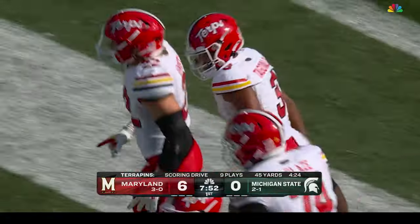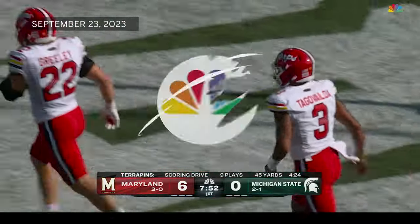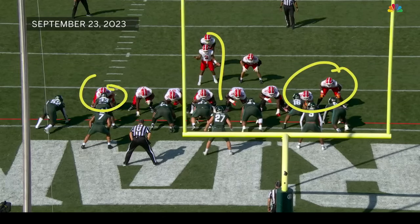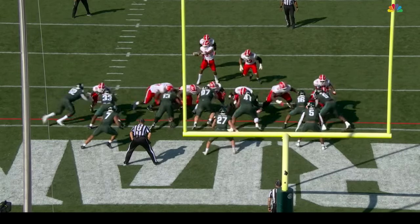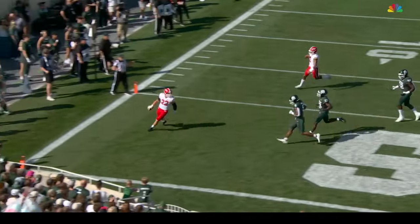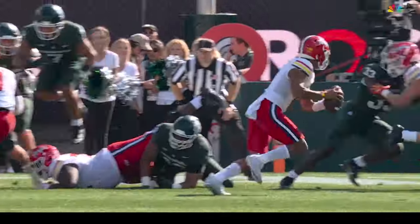Out there in the flat, finds Greeley. That was pretty good fake there by Tagovailoa. It sure was. Put the three tight ends in the ball game here. There's two of them there, one of them there. You put the big guy, number seven, Littleton, right in the middle of the defense. Taulia pulls the ball. Nobody there for Greeley.